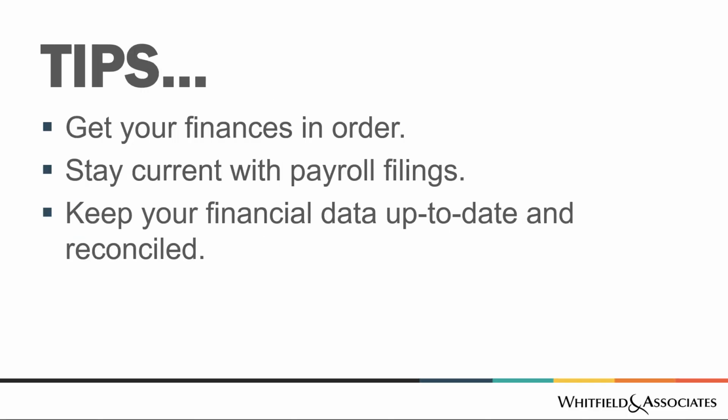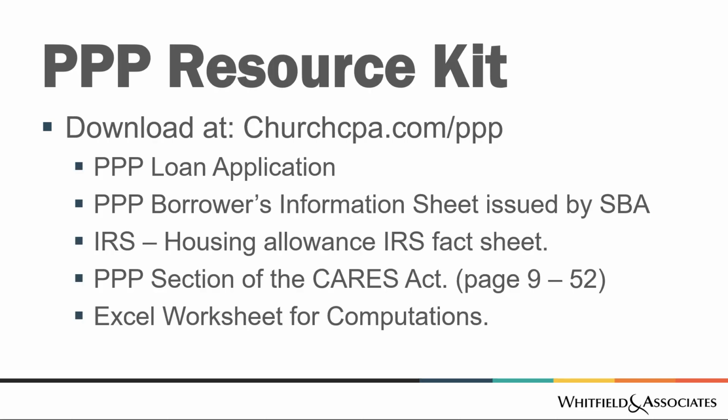Very important tips, key tips at the end that I want to give you is, keep your finances in order. Get your finances in order. Make sure that they're on some kind of accounting program so you can easily run reports to pull the information that you need. Stay current with your payroll filings, and also keep your financial data up to date and reconciled.